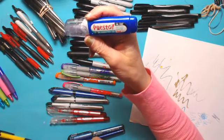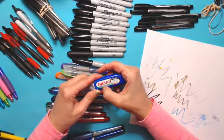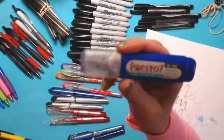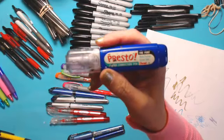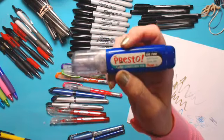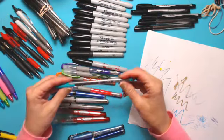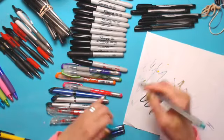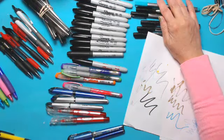The Presto Auto, what is it called? Something correction. Jumbo correction pen by Pentel. Pentel had a winner on their hands with this baby. Can I find it anymore? No. But it's awesome. Okay, a random Staedtler fine liner. Still works. That's a good one. That probably needs to go with my writing pens.